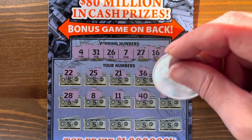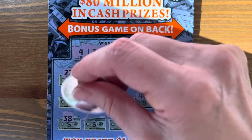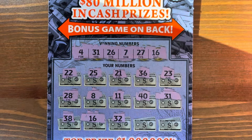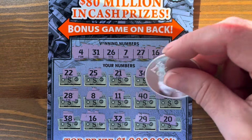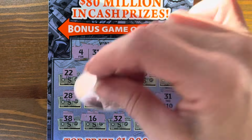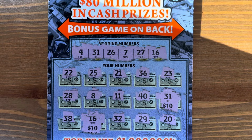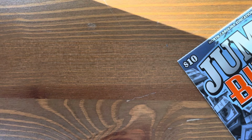Come on, Jumbo Bucks. Oh, 31! Yes, we have another match on ticket 3. Oh, and 16. Okay, we got 2. Two matches? What do you think in the world it's going to be? Ooh, 10? 20, another 20. So that's $20 on ticket 003.